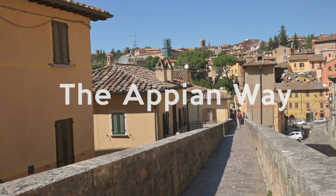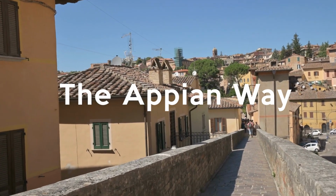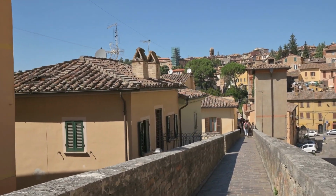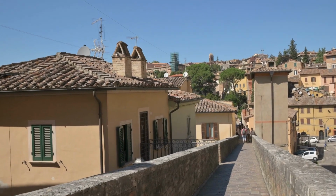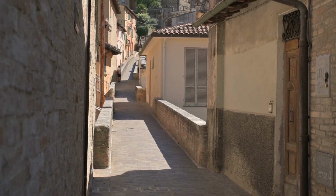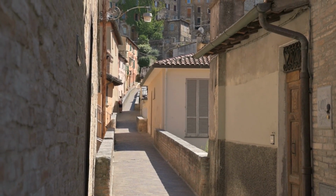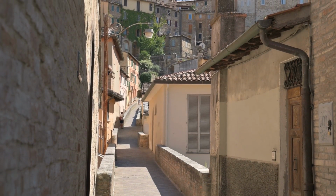The Appian Way. The Appian Way was one of the most important roads of ancient Rome, and it still stands today as a reminder of the Roman Empire's engineering prowess. Built in the 4th century BC, the Appian Way was a road that connected Rome to the south of Italy and was used for military and commercial purposes.